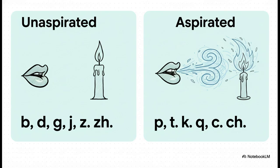The unaspirated da versus the aspirated ta. The unaspirated ga versus the aspirated ka. And it's the same for the more complex ones. Za versus ca and ja versus cha. Getting this difference right is absolutely non-negotiable.